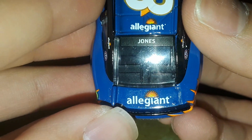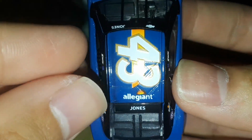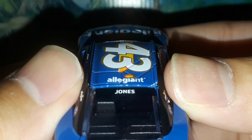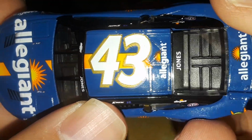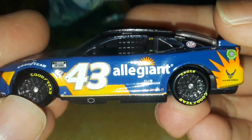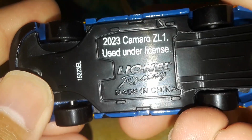Here's the deck lid. Here's the roof, which, by the way, that 43 striped sticker seems to be slid a little bit up to the right side. It's really not centered. I definitely would have made sure that was centered before putting it on the diecast, but yeah, guys, that clearly does not line up that great on the roof there. Here's the left side, which is the same as the right side with that lovely paint chip. And here is the underbody.